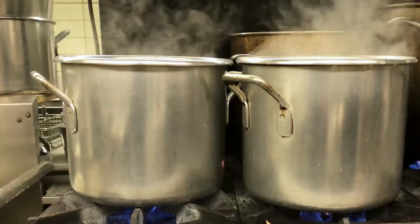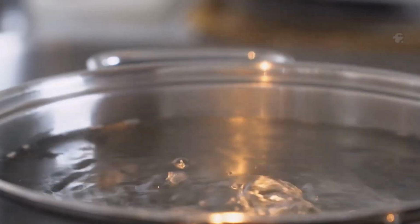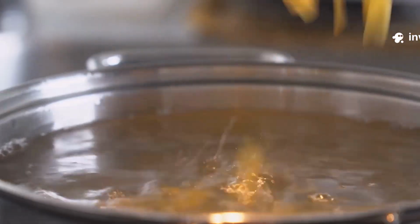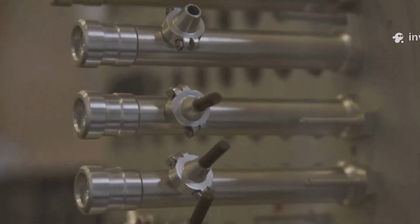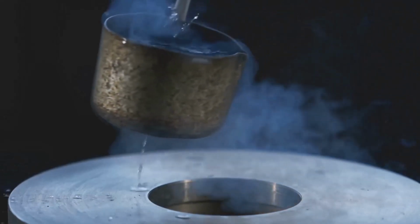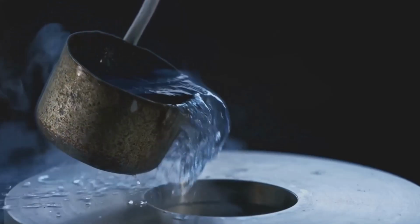Think of it like cooking on a stove. The burner gets hot, but that heat needs to travel through the metal of the pot to cook your food. In a PWR, the burner is the nuclear fuel. The food is the water that will eventually turn into steam and spin a turbine.